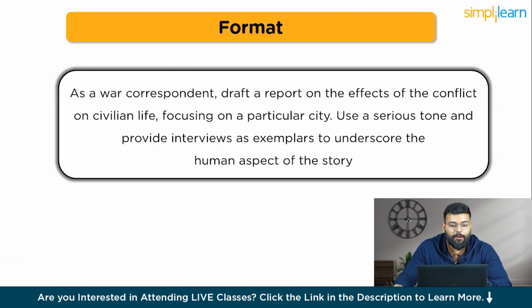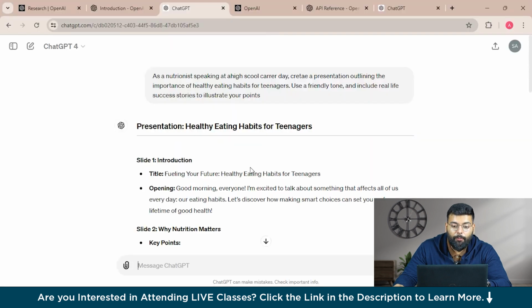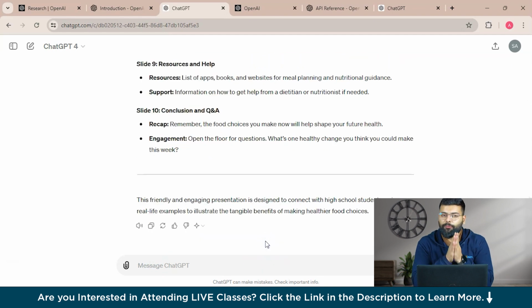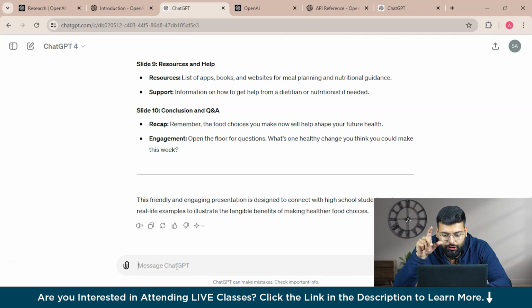Now we'll see the examples for writing prompts for a particular field. So we'll start with number one field, that is content creation. So we have mentioned some of the use cases for prompt engineering. So starting with number one, that is content creation, and here we'll write a prompt, and that could be that as a marketing manager, draft a blog post aimed at new entrepreneurs on the importance of branding. So use an authoritative yet approachable tone, including examples of successful brands to illustrate key points.